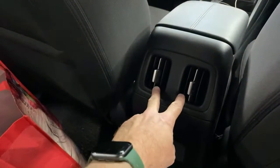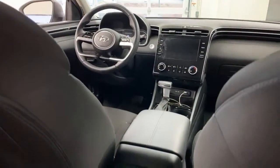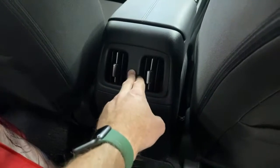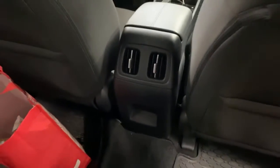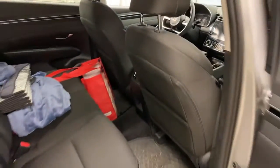You do have the vents back here. Now, a lot of this interior is shared with the Santa Cruz. This whole area here, you could get very, very similar to in the Santa Cruz. The Santa Cruz doesn't have vents in Canada until the top trim line, the Ultimate trim. You do have vents back here on the lower trim here. You don't have any other ports though, any USB or anything else like that on this trim line. So kind of some wins, kind of some losses. It is what it is, but very, very roomy in the back seat.